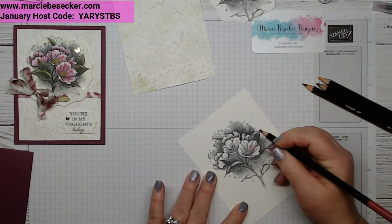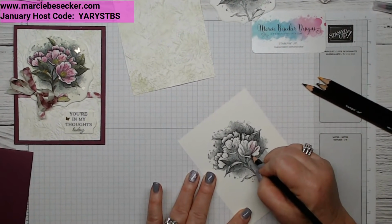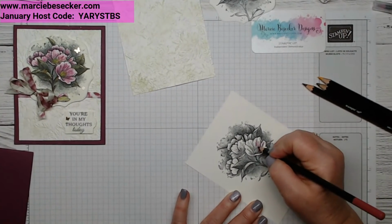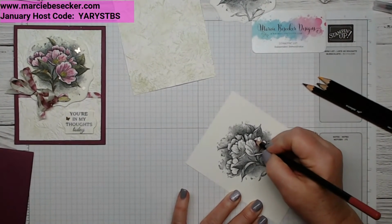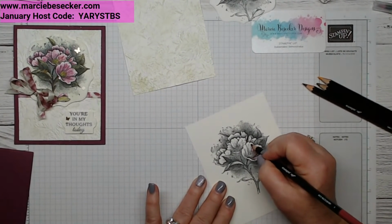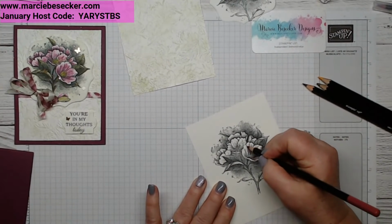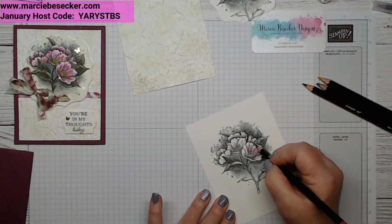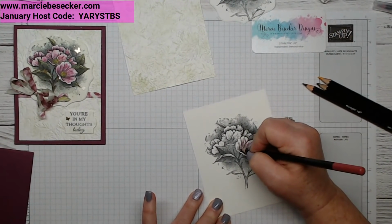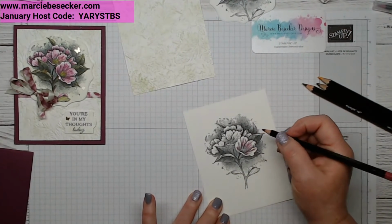I do a line, just go where you want. I just follow the shading. I go a little darker in the bottom, because I figure it's darker down here. Just go with some lines. It's no big deal, super simple. Just add your lines. I go along the petal and add a line. I am coloring, so hopefully this isn't shaking a lot.